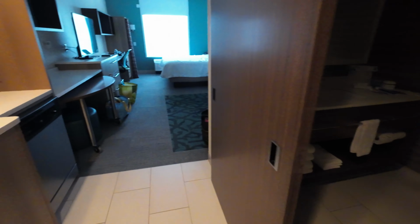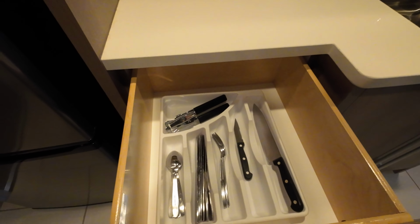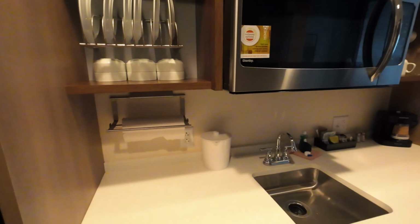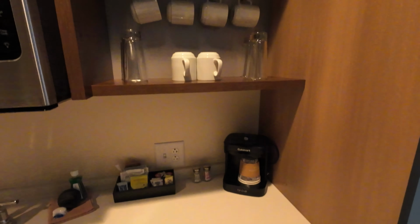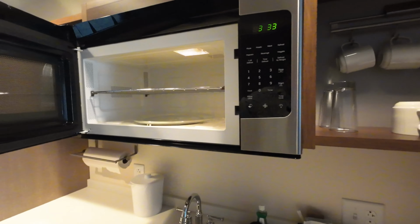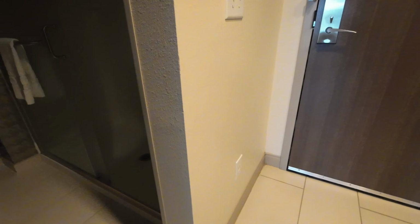Okay, so going in and right around the door, refrigerator, freezer, good size. You've got several drawers that come with pretty much everything you'd need. You got plates, sink, paper towels, outlets, coffee maker, coffee stuff, a good size microwave. Oh, two-tier, look at that. You've also got another outlet.